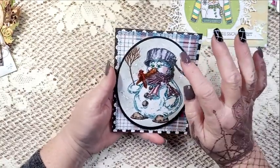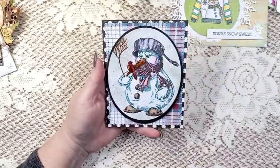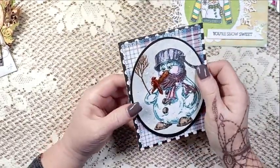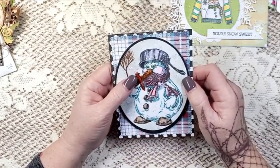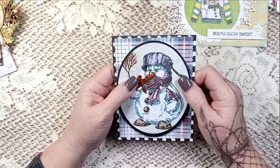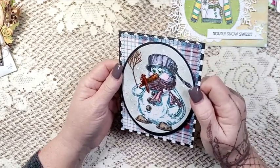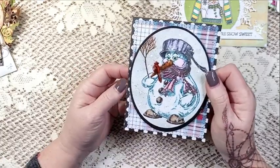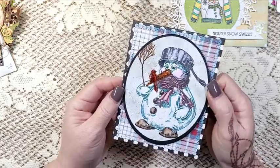But I stamped out the image, colored him, of course, did a little bit of grungy ink blending around him and some splatter. And then I used, it's called Snowflake, right? Or Snowfall glaze or paste from Tim Holtz and one of his stencils. But really, you don't see the shape. You just see the sparkle.